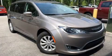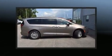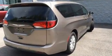Sensibility and practicality define the 2017 Chrysler Pacifica. Under the hood, you'll find a 6-cylinder engine with more than 270 horsepower. And for added security, dynamic stability control supplements the drivetrain.